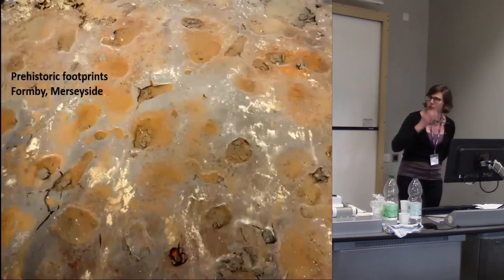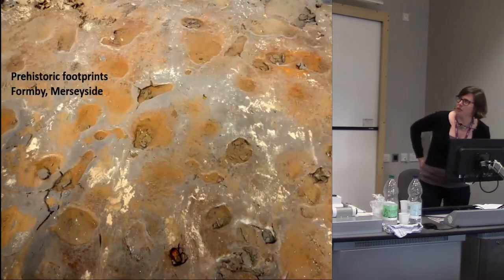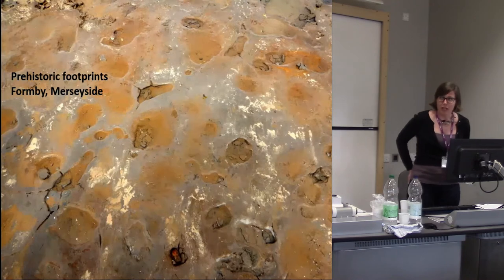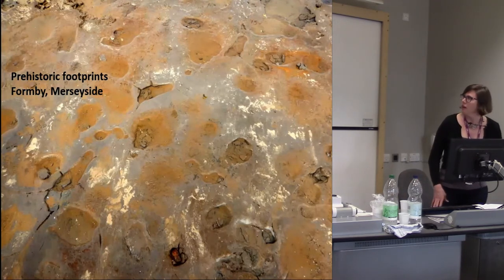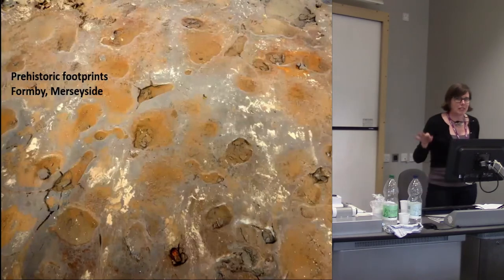Also things that are terrestrial that are now in the intertidal zone. So this is actually some prehistoric footprints at Formby, Merseyside, very well known for its prehistoric footprints. They're incredibly fragile, so again, that's why it's very important that we have a tool that can rapidly record these things. So you've got a couple lines of them. So you've got some coming down here and some here as well, the preserved and the laminated silts there.